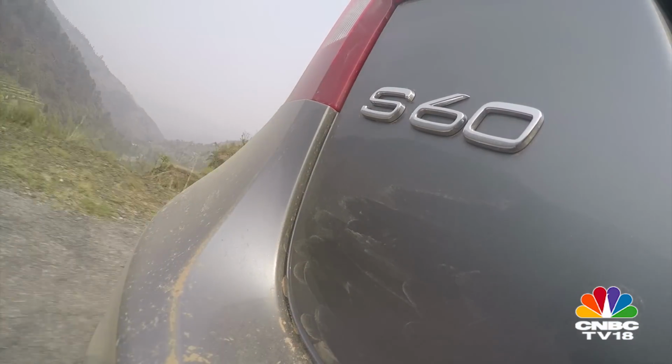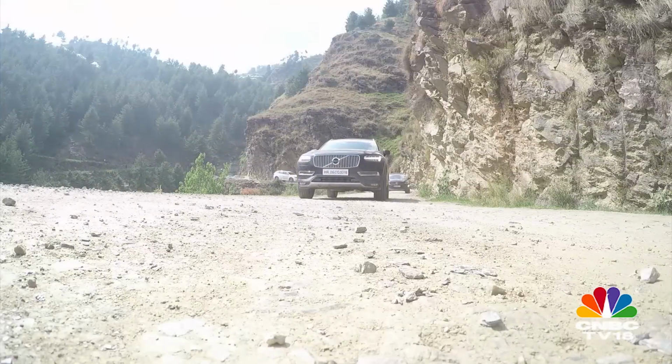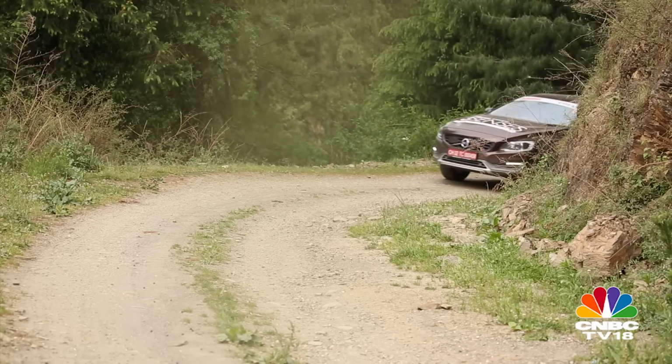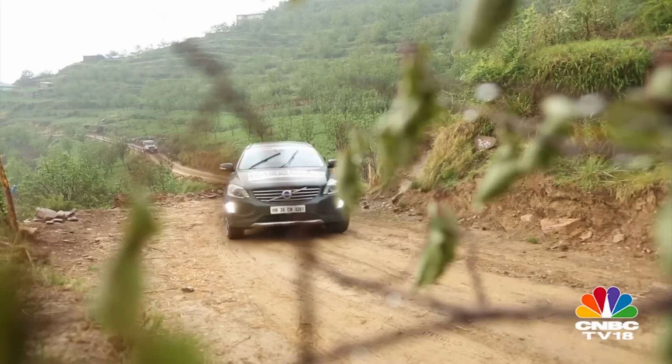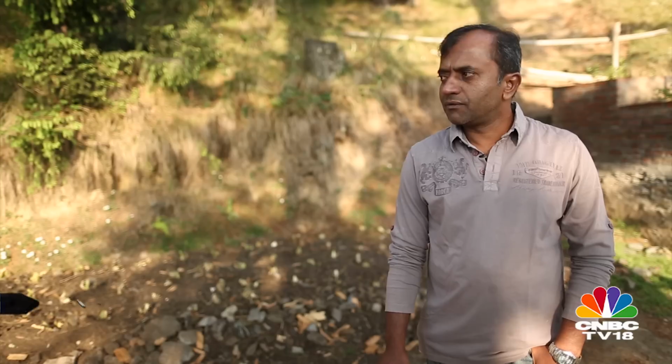When we started our journey from Chandigarh, I was driving the S60 Cross Country. It is a crossover, and I really appreciate the ground clearance of that car, adequate power, and the way it maneuvers through the ghat section. It's a very good car. All my senses opened because of the weather, especially the terrain, the wonderful hospitality that we have been receiving everywhere. And the drive from Chandigarh was absolutely wonderful.